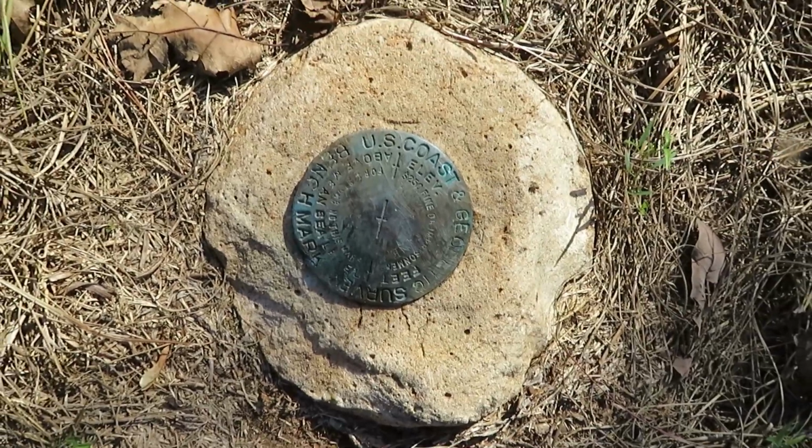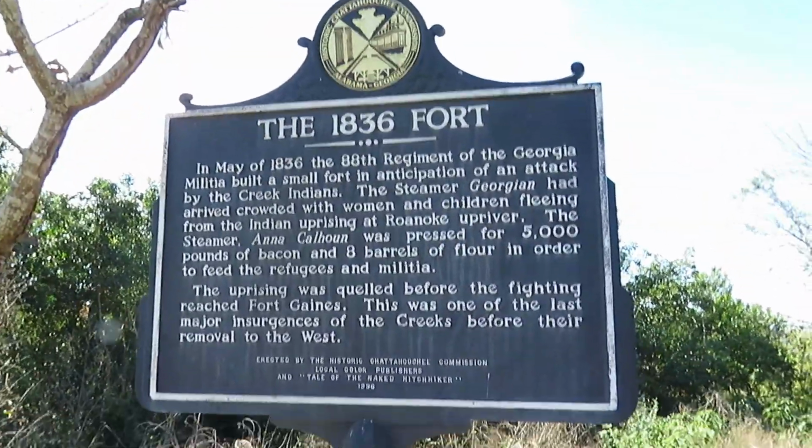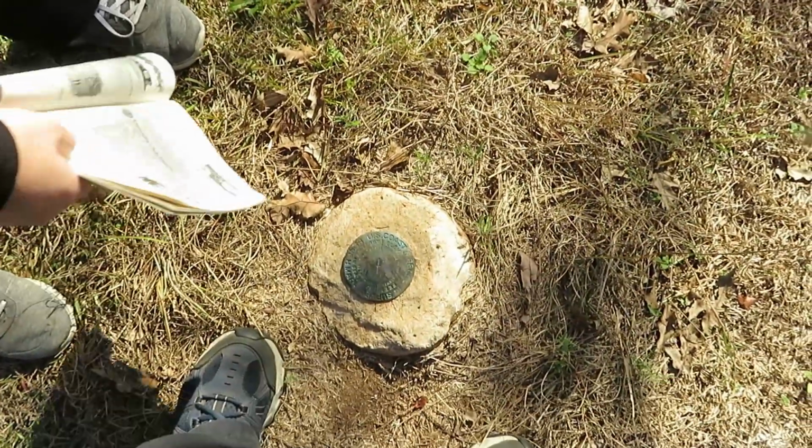This fort was here. It was built here in 1836, with the anticipation of an attack by the Creek Indians. This is the U.S. Coast and Geological Survey.